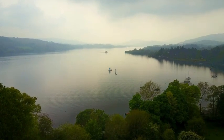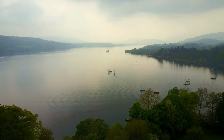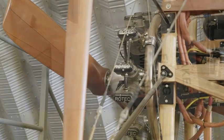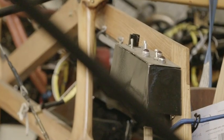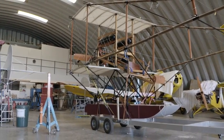11 years after the first piece of wood was planed, Waterbird is prepared for a journey back to Windermere, where she first made history. After a series of funding problems and technical difficulties, this year it's hoped she will finally fly from water, the finale of an incredible endeavour.